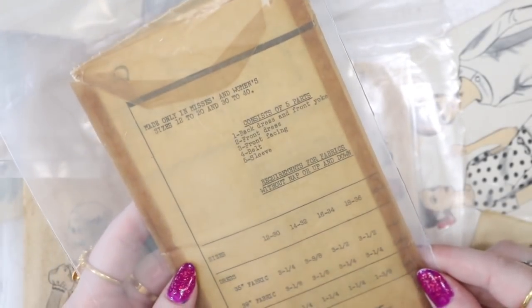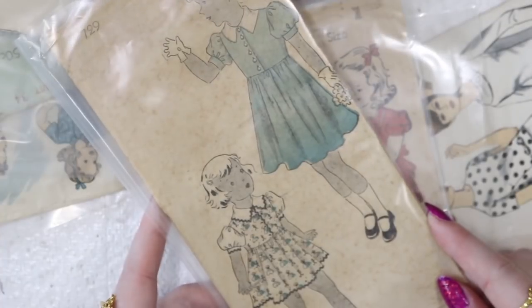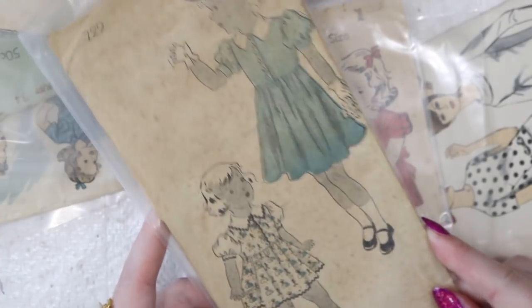Here we have a mail order pattern, probably from the early 40s, and it's in a size 20 for a 38-inch bust. This is a size 10 children's pattern for a cute fitted bodice with a rectangular skirt and puffed sleeves.